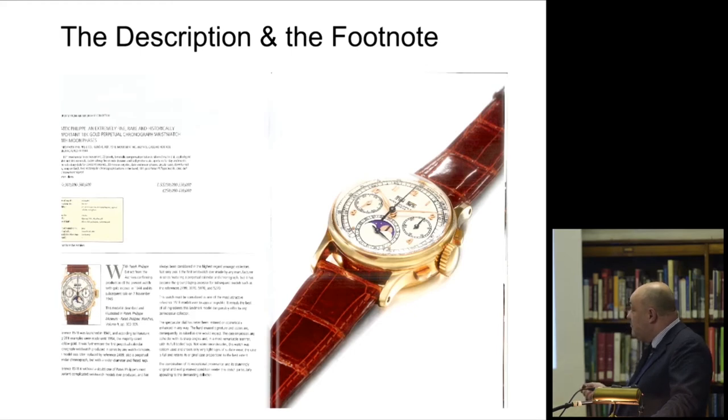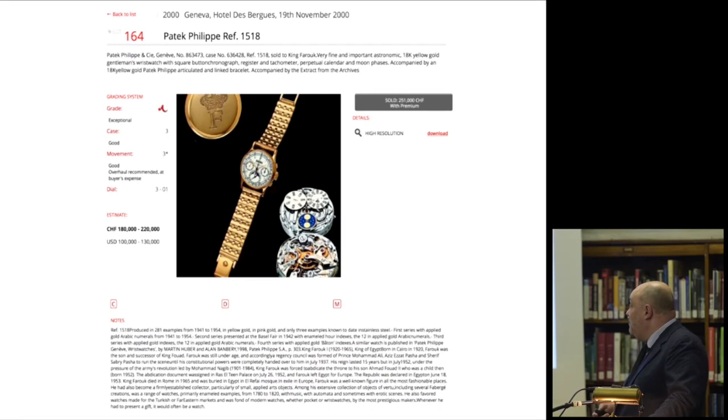You read this, this is important. This tells you what you're buying. It kind of tells you the color. It tells you that it has right there an extract of the archives. But the footnote, you forget the footnote. The footnote is the marketing of the watch. We're going to go over the footnote for a while. And there's something else you need to have.